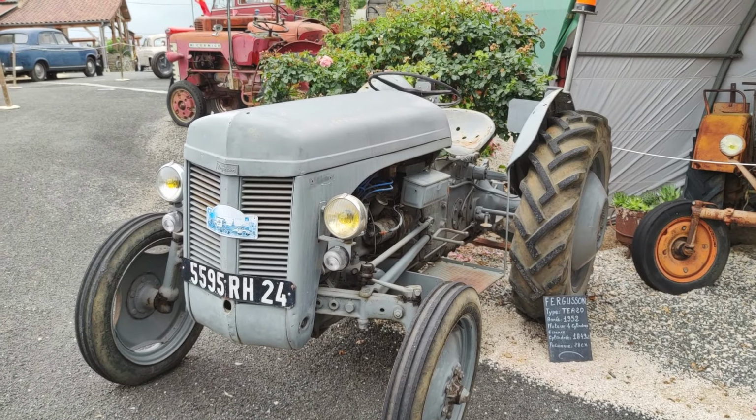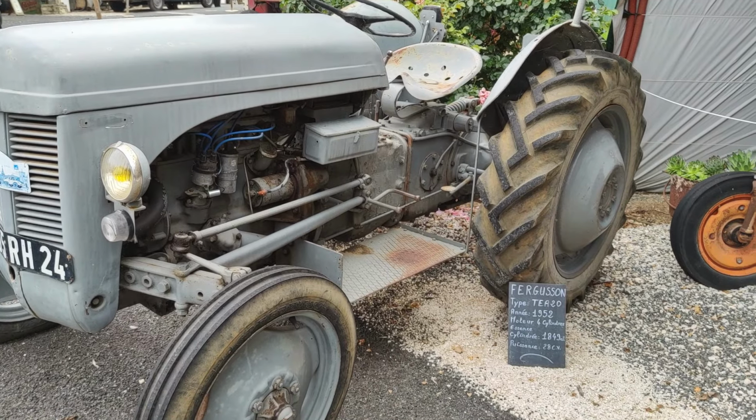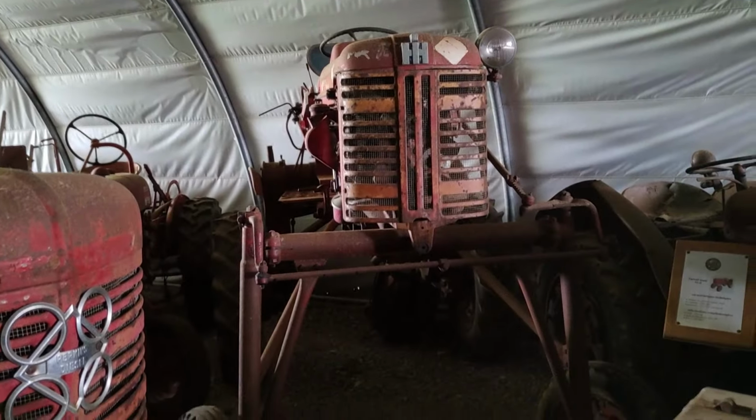This little grey Fergie caught my eye because my father used to have one very similar when I was a child. And here we've got a tractor on stilts.